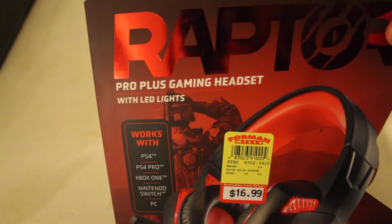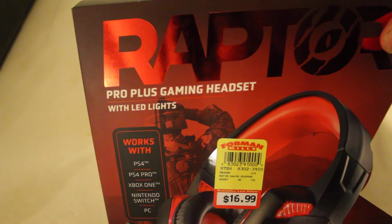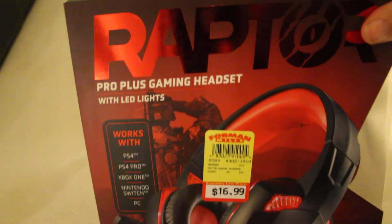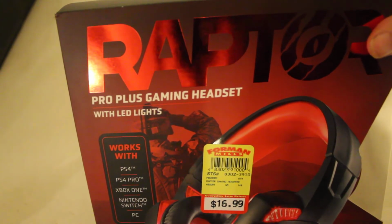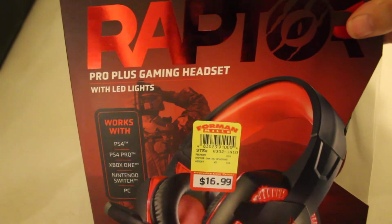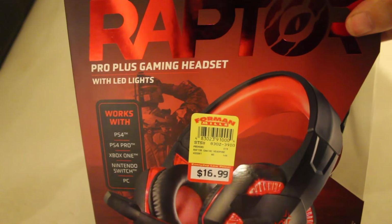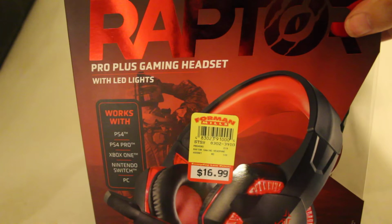Now, by electronics, you're not going to find anything like a TV or DVDs or CDs. But headsets and stuff, power chargers for your phones, you're going to find stuff like that. But yeah, it was $16.99. About $17. Let's round it off, $17 for a headset. I was like, yeah, okay, let me try this out.